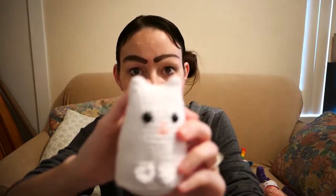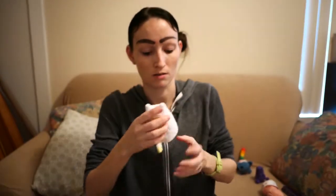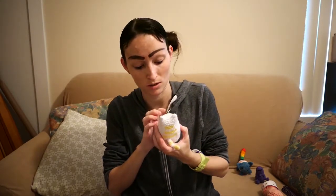And I had fun making the mouth. I'm usually not that good at making kitty faces, but I had a good visual on the pattern. They didn't really explain how to do it, but they had a good visual picture, so it made it easier to make the mouth.